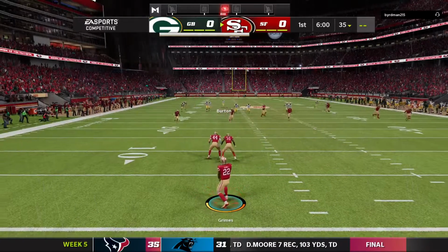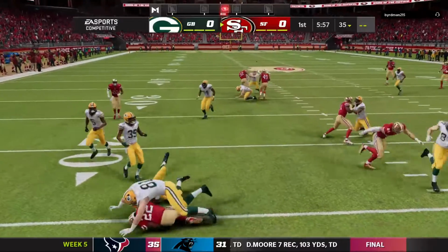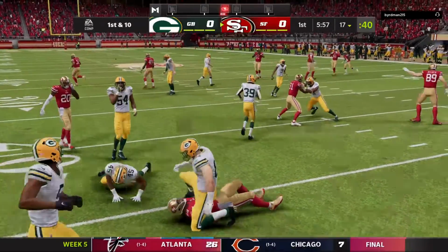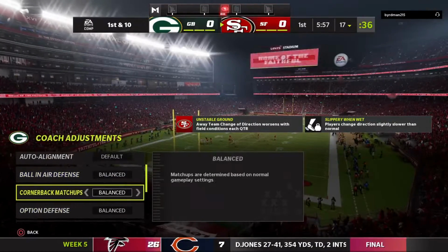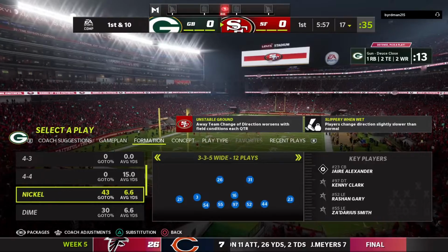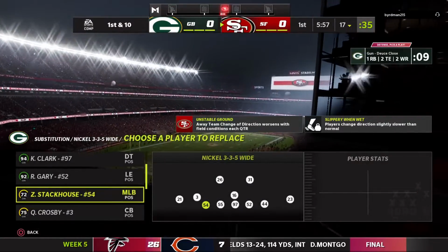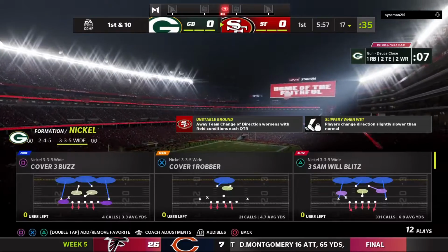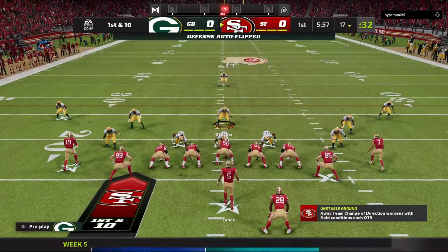Taken in at the 3. And he will be brought down here inside the 20. Good coverage as he's dropped at the 17. Now it looks like we'll get a timeout, and we will. We've got an injured Packer on the field. While the trainers take a look, we'll step aside. So from the 17 now, here's a 1st and 10.